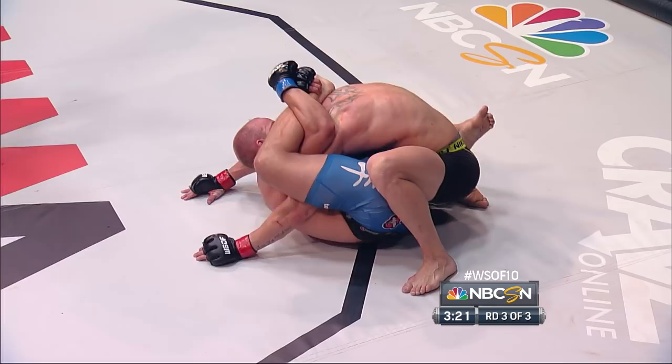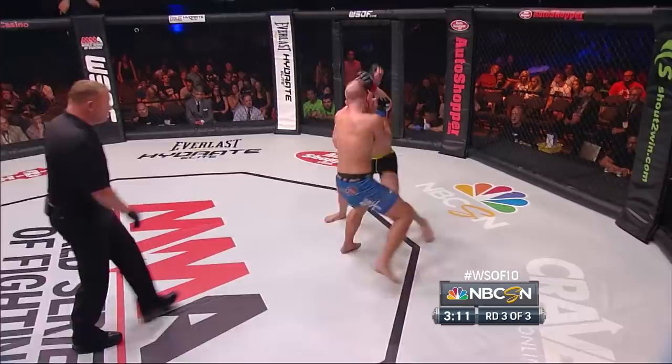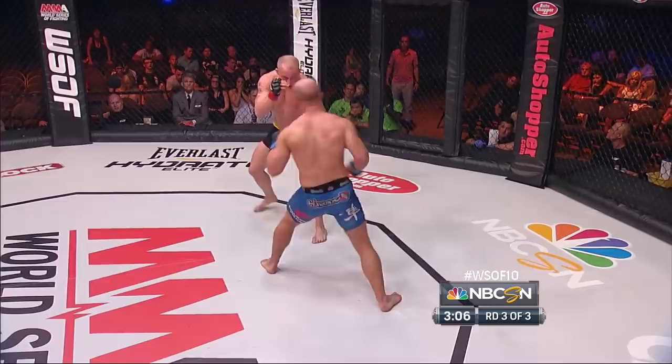Stop. He's still fighting hard. You see there? This is what James did on purpose. Tied him up really tight, and he knew that if he held on for about 15 seconds, the referee would put him back on the feet. Chris Tione, our referee, making sure the action continues.